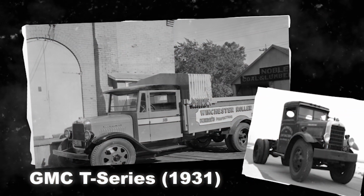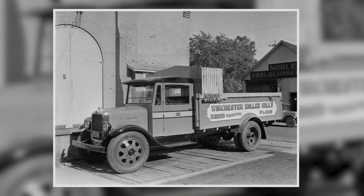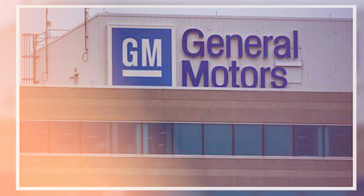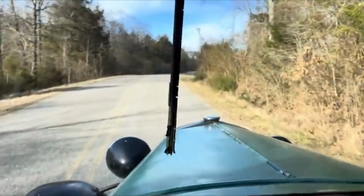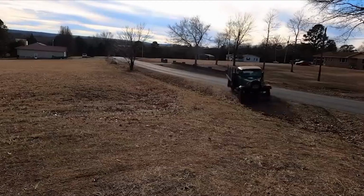Number 8. GMC T Series, 1931. Next, we have a truck known for its endurance, a GMC T Series. It was manufactured by General Motors with a unique GMC engine in 1931. That gave it plenty of torque, making it ideal for powering through tough jobs in construction and manufacturing as the country recovered from the economic downturn.